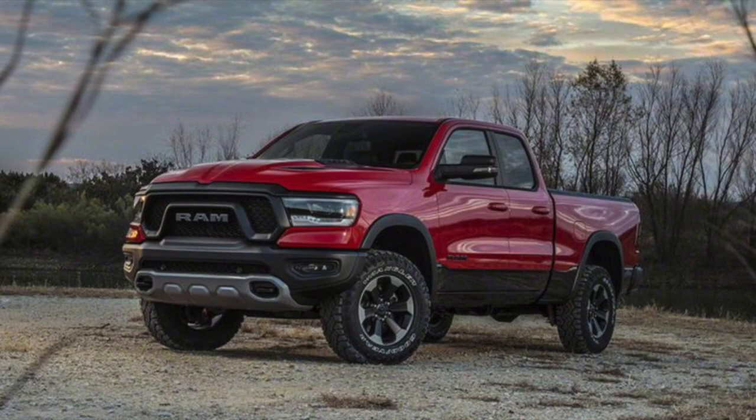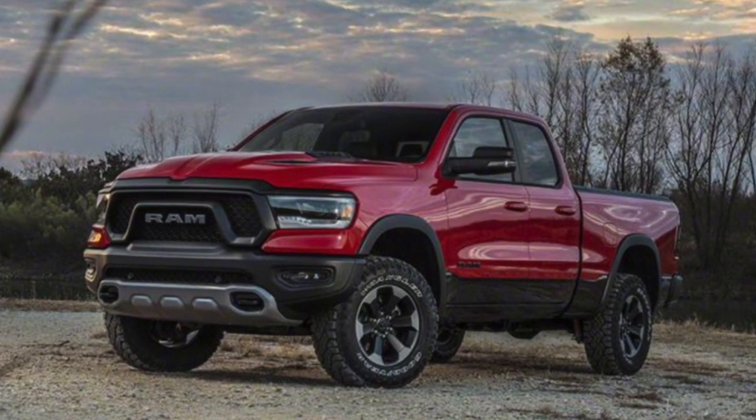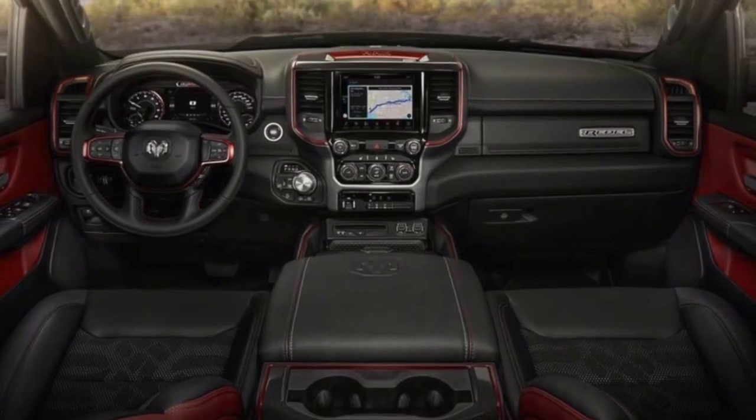But anyway, not really much to see here. I mean, it's the Rebel. If you're a big fan of the Rebel, I do apologize, but I'm not really a big fan of the 1500 Rebel, period. It just looks a lot like the 4th Gen to me on the outside. I did see something cool on the inside, though, so I will go to the interior picture.